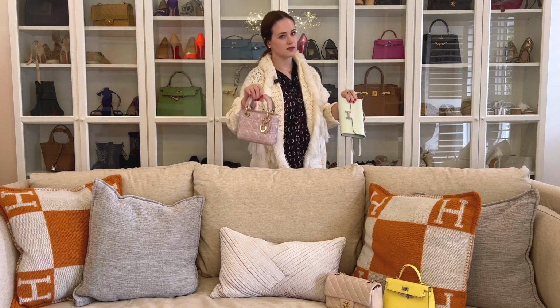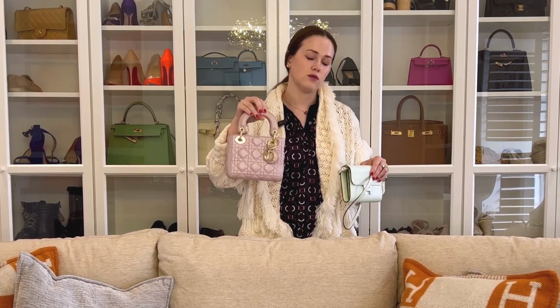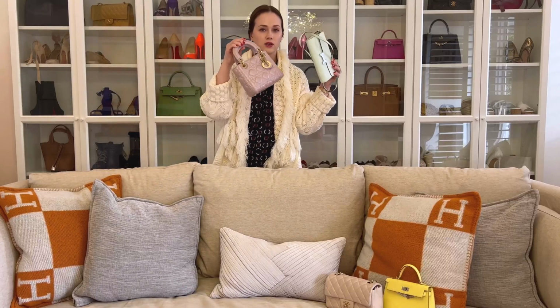We have this mini Dior bag, and for the sake of comparison, because this bag can be worn as a clutch and it's like a formal bag, I am going to be comparing it to the Constance to go. Obviously we could pick out a mini Kelly to compare the mini Dior, that would be fair, but I decided I'd choose something different. So we've got our second set of comparisons.